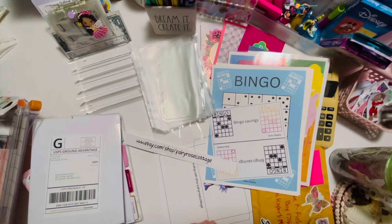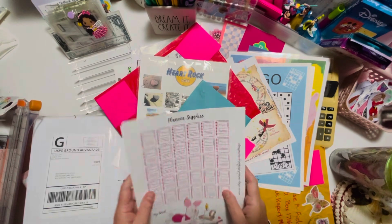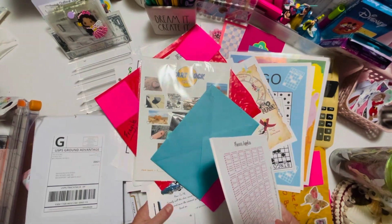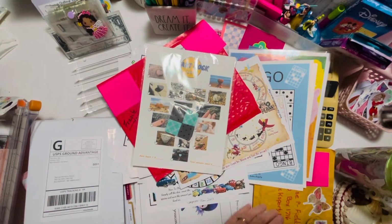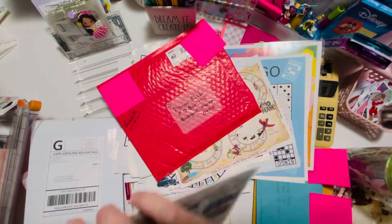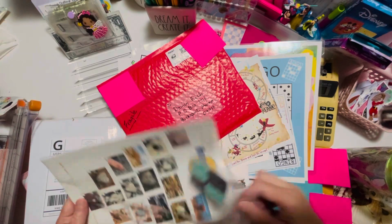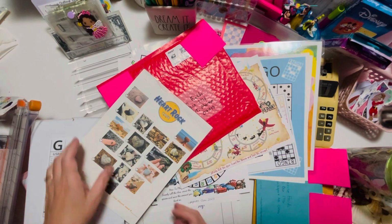Okay, we're getting there, guys. So here's one that's all done. And then these are the big size neat wants. These are the wants. And this is another envelope with an address on it. There's my quilt and my heart rock. I want to laminate the heart rock, but I'm going to put it, there's my quilt. That's going in our hospital doctor's bag too.